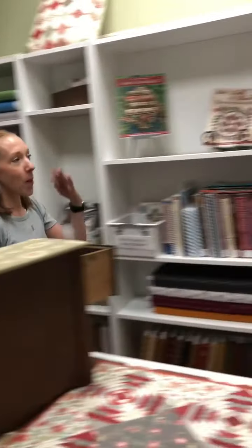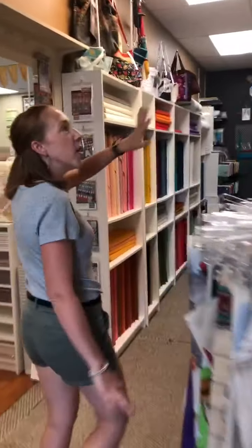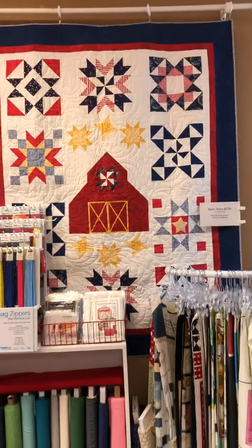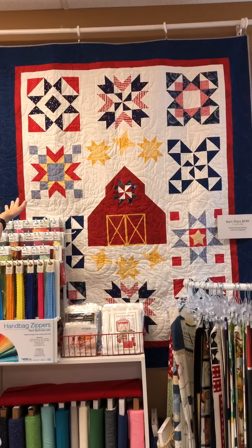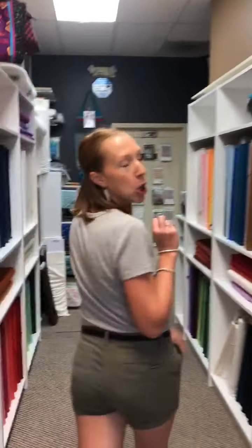All right, on our way to the Christmas room, we're going to show you our newest block of the month. Here it is. It's called the Barn Stars Block of the Month. It's 7 months long. It's $149 for local pickup, $169 that includes your shipping if you're a shipper.